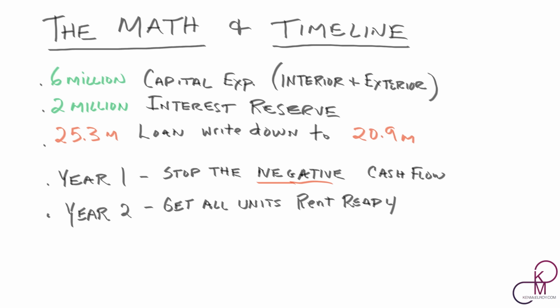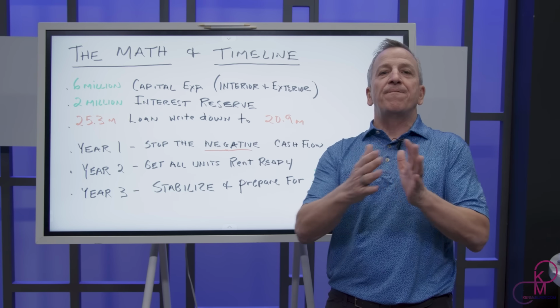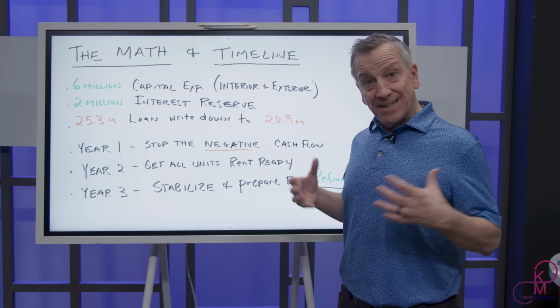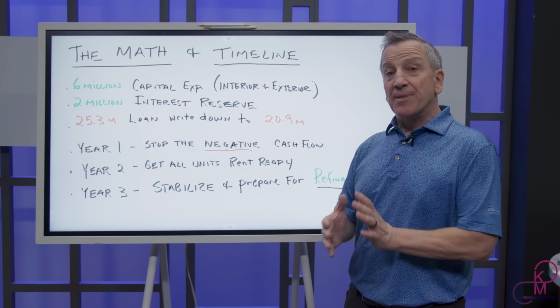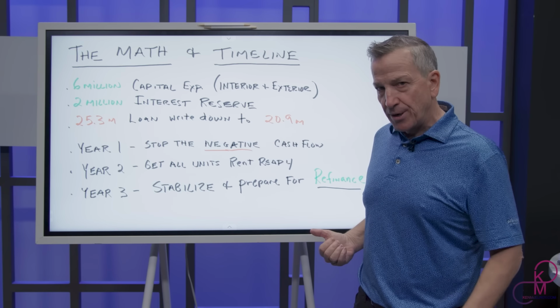So in year 2, your goal is to get all the units rent ready and done. In other words, you want the property fixed by the first 24 months. And obviously this was an extreme property with over 400 units to turn, but that was the goal, to be able to turn over 400 units in a 24-month period.